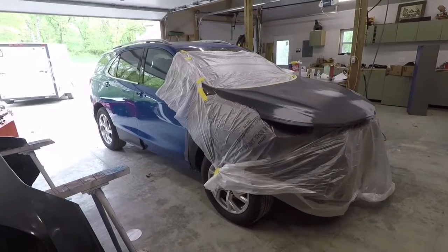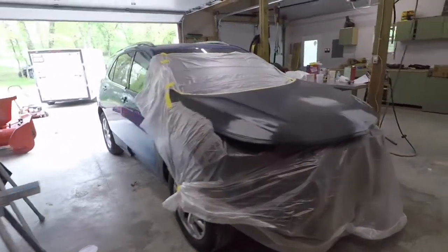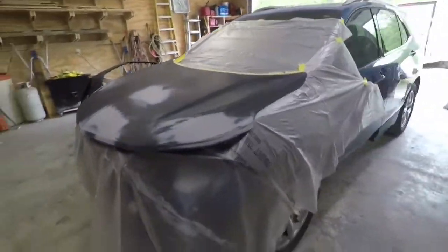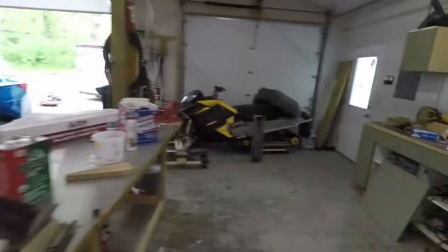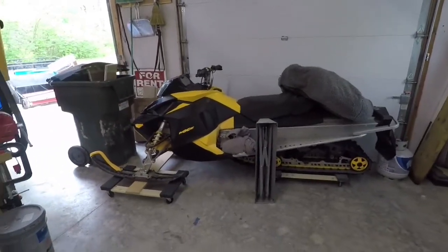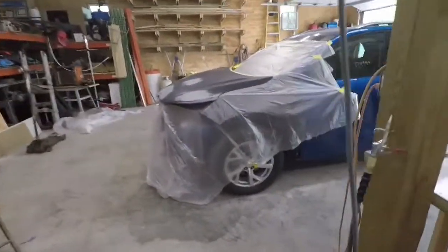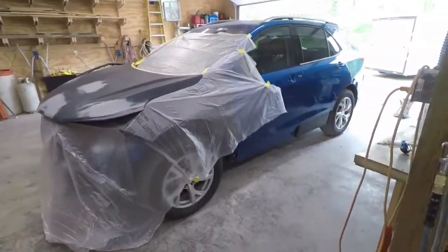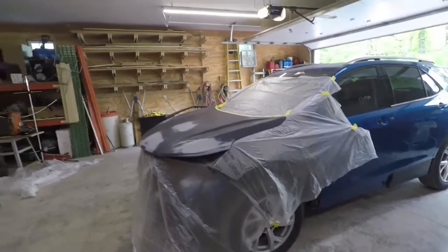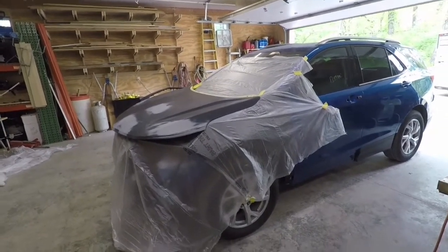So fast forward to today. I've been busy working, and then I got distracted with buying and rebuilding a snowmobile, which wasn't really in my plans, but did that. And anyway, so now we're back to the car. So it is May 16th. My daughter's birthday is June 17th, so I've got a month to get this thing done, and I'm going to start to get a lot of pressure from her to get that accomplished.